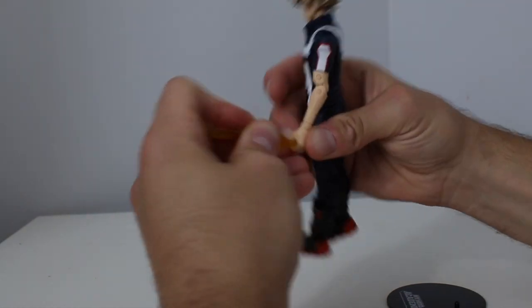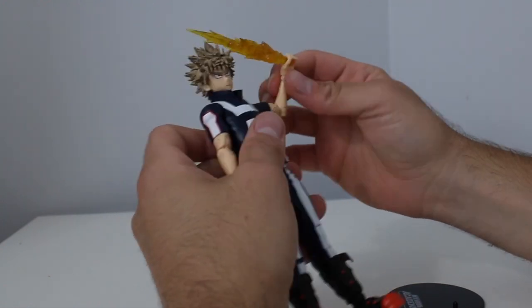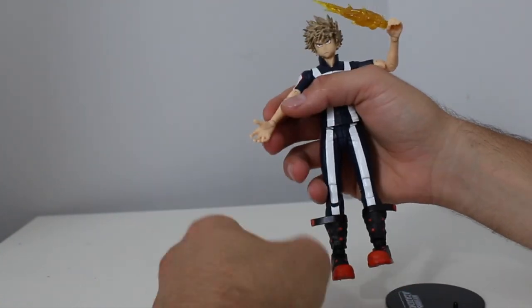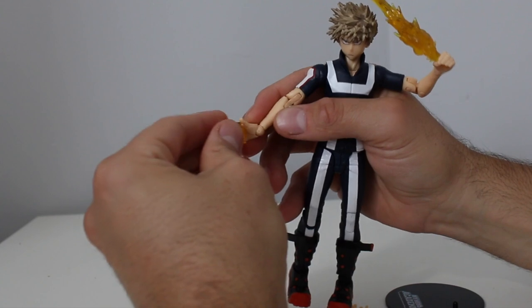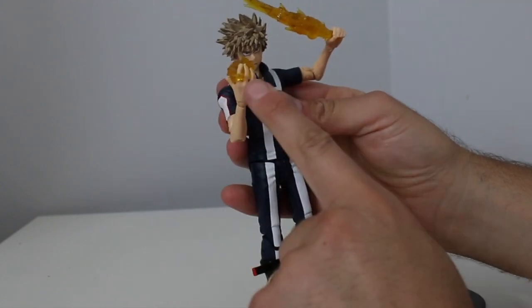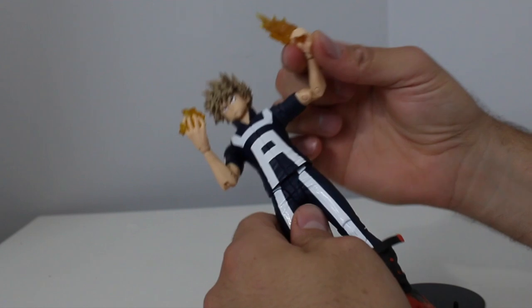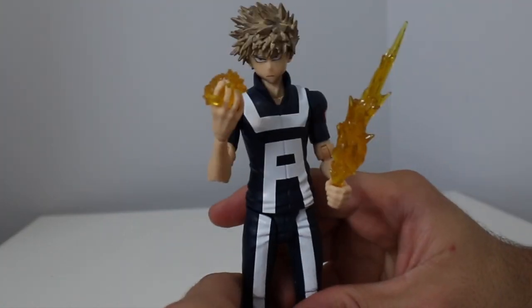Now, does he hold this in his hand like that? What? He holds fire in his hand? Isn't his quirk that he explodes stuff? I don't know how I feel about this. Am I thinking of the right guy? No, yeah, this is Bakugan. So that's cool, it's like him just holding the little flame thing. But I don't know what you actually do with this. Just stick it in his hand. Look at him. Hey, Baizan.